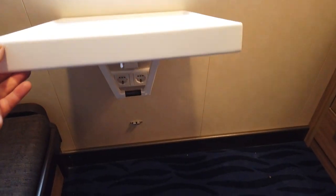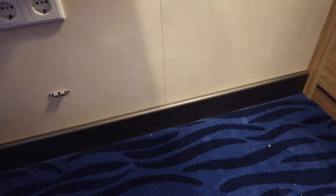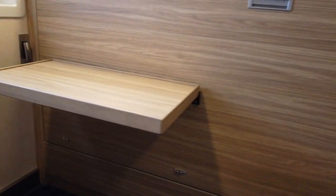As I mentioned, this is not a real cruise ship, so the standard is quite basic, at least in the cheapest cabin that I bought. I had a small folding table with 2 outlets below, which was great for watching Netflix and working on the PC. You also had a bigger working table, which was connected to the underside of the bed.